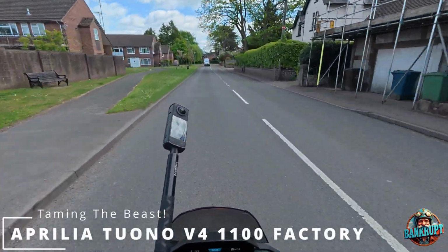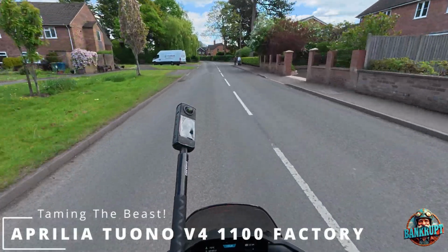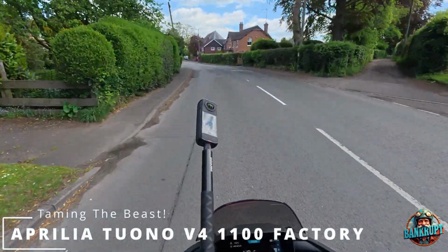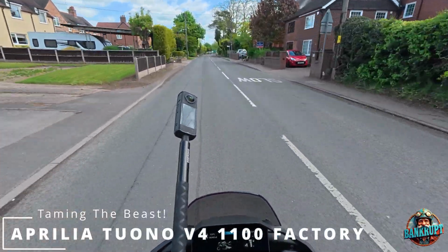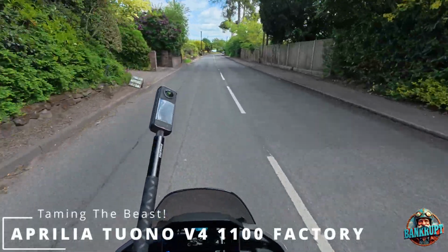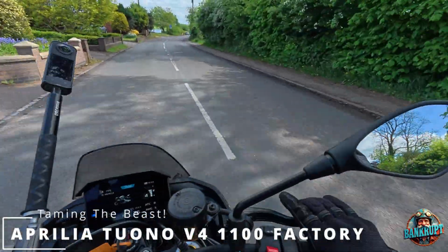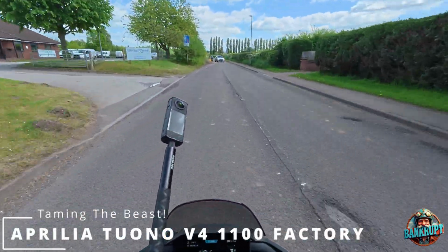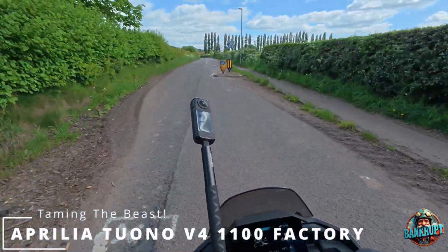you don't have to be a top-notch rider to ride this machine. I am far from a racing rider, far from it, and I'm enjoying the ride on this bike. Admittedly, it's got plenty of power, no doubt about that at all. But your right hand controls how much fuel you squirt into this engine that kicks out some 180 horsepower.